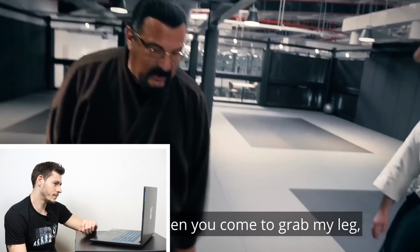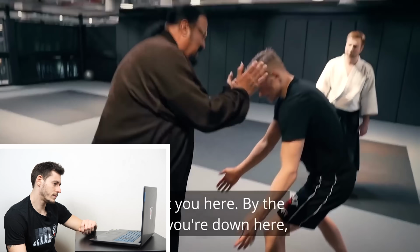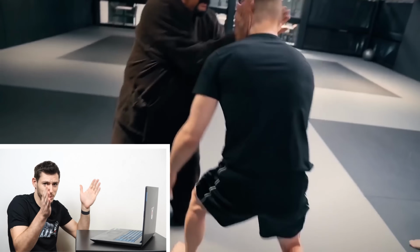For example, when you come to grab my leg, I'll hit you in the eyes like this on the way down. I'll hit you here. By the time you're down here, look what's exposed. Yeah. It's your brainstem.